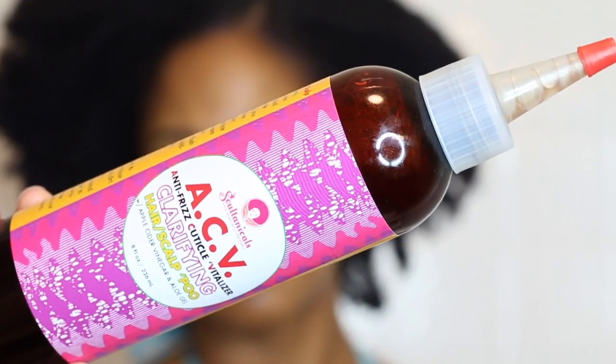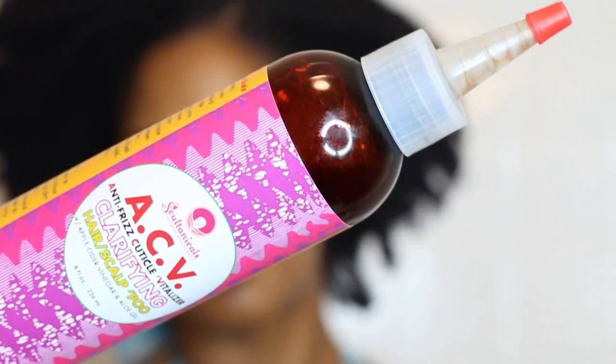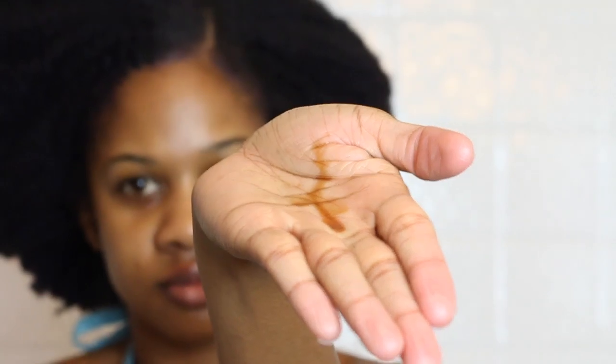So I'm going to first start by using ToNaturAli's ACV clarifying hair scalp poo, and I've used this before. It's really going to just cleanse off, like strip all that gunk off your hair. I'm going to go ahead and wet my hair first, and I'm actually going to double shampoo my hair. So I'll show y'all the next product after I finish with this one.